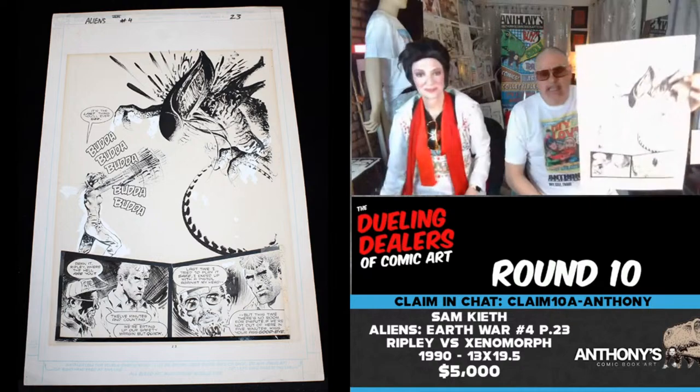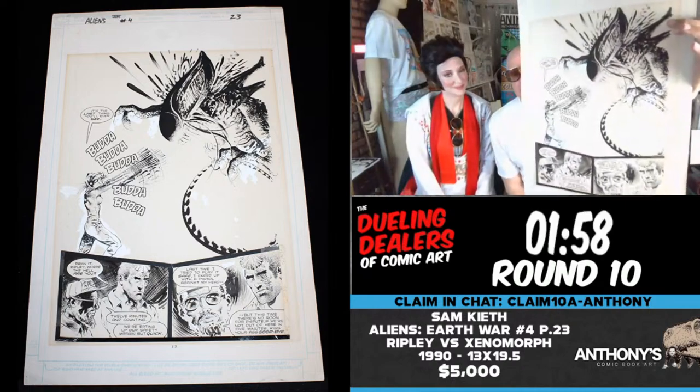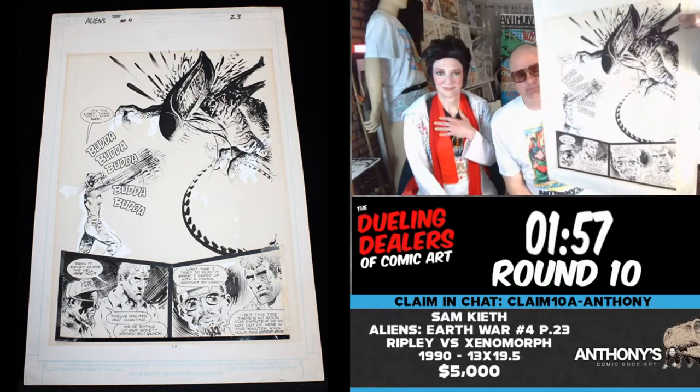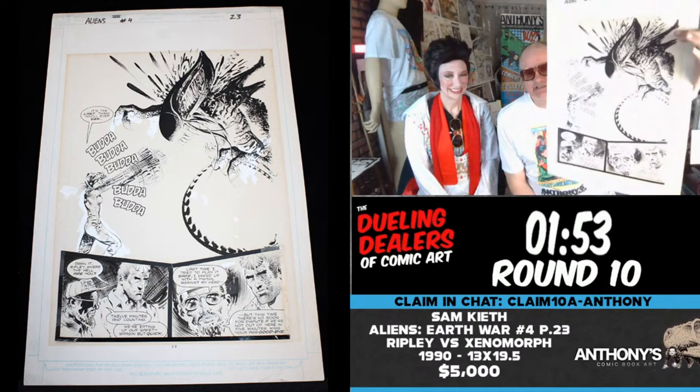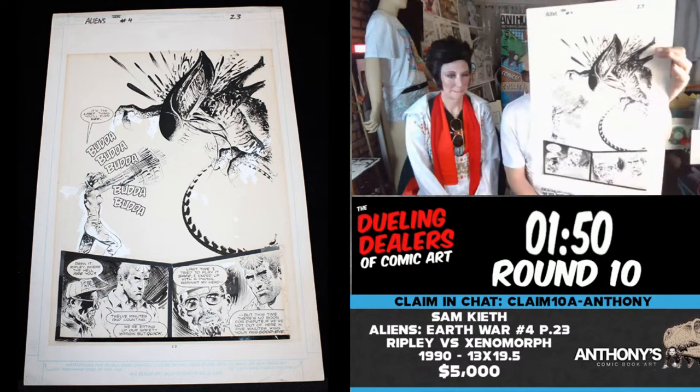Round 10, and we do have a round 11 with one piece for each of these guys tonight because Anthony has something he wanted to show off. So let's see what Anthony brought for round 10. His 10A is up there, and it's got some Alien on it. Yeah, Sam Keith aliens. Look at that. Ripley versus the Xenomorph. Sharon versus the bug. The giant bug.